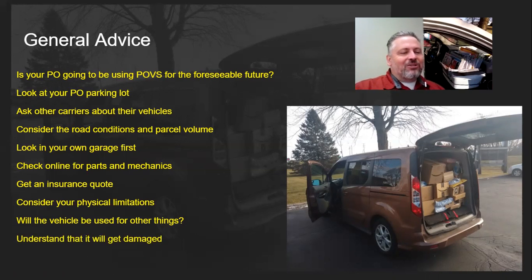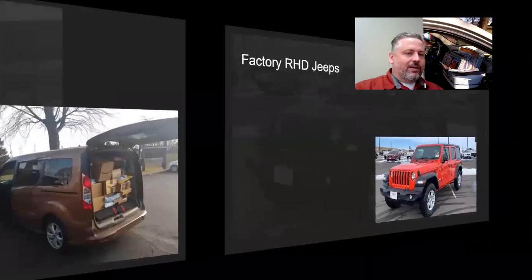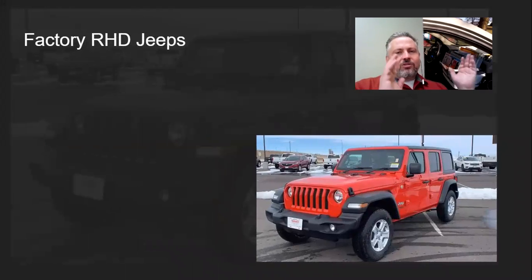Okay. And then understand that it will get damaged. So if you just bought a new Lincoln Aviator, you probably don't want to deliver mail in that, because it is going to get damaged and you're taking value away. That's a very expensive proposition. So yes, you don't want it to get damaged, but understand that it probably will. If you're going to freak out about a scratch on something, that might not be the best vehicle to choose. Okay, all right, so let's talk about some options.